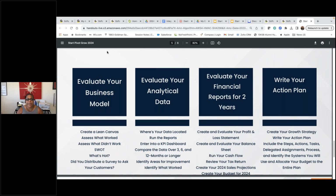Next, write your action plan. Alrighty, this one is key, but this is the one task that I have to say entrepreneurs will skip. Why? Because it's time consuming and they may not understand exactly how. Writing your action plan is extremely important. It's also a growth strategy, or they're not one and the same, but it can be part of each other.